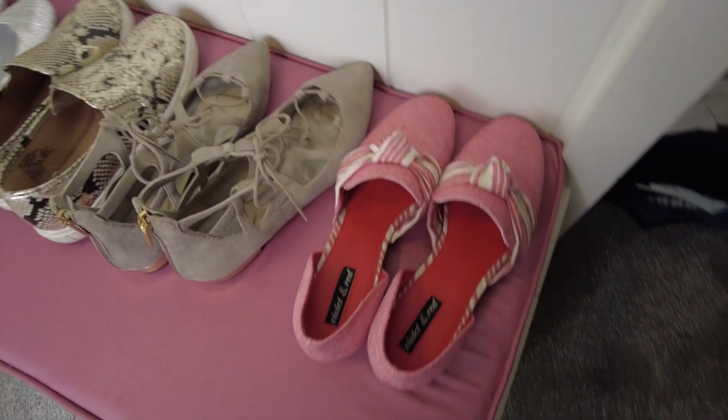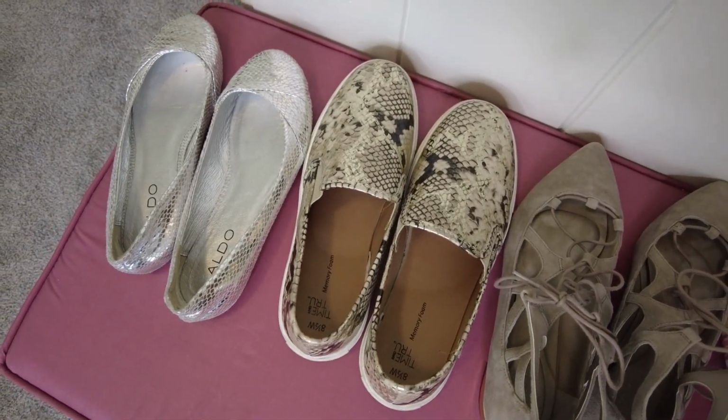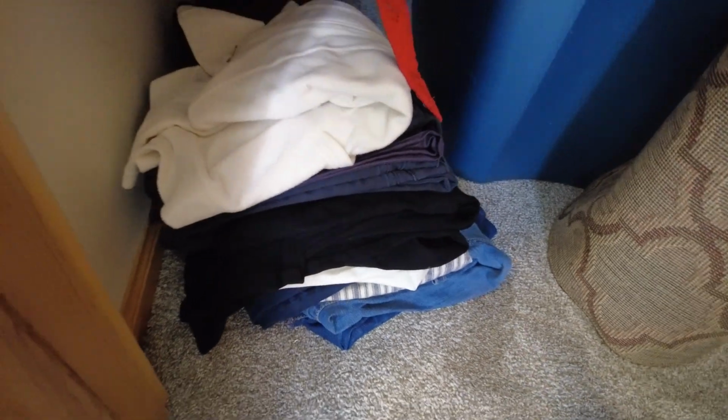These are on Poshmark as well. So this is what it looks like to be selling off things. Oh, there's a stack down here. I want to be full disclosure, there's a stack of clothes there as well.